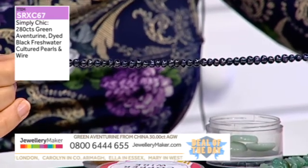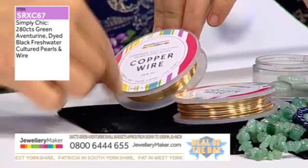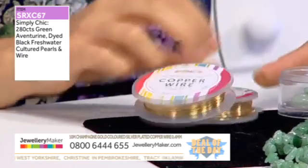Take a look at these. They're pretty, really pretty. It's a brand spanking new kit. Oh, I haven't mentioned the copper wire. So we've got all of that, and you're then getting 10 metres of 0.8 champagne gold coloured round copper wire, and you're getting 10 metres, sorry, not millimetres, 10 metres in 0.4. So 0.4 10 metres, 0.8 10 metres, 3 of your round cabs, 1 amazing strand of adventurine, and 1 strand of your black pearls as well.